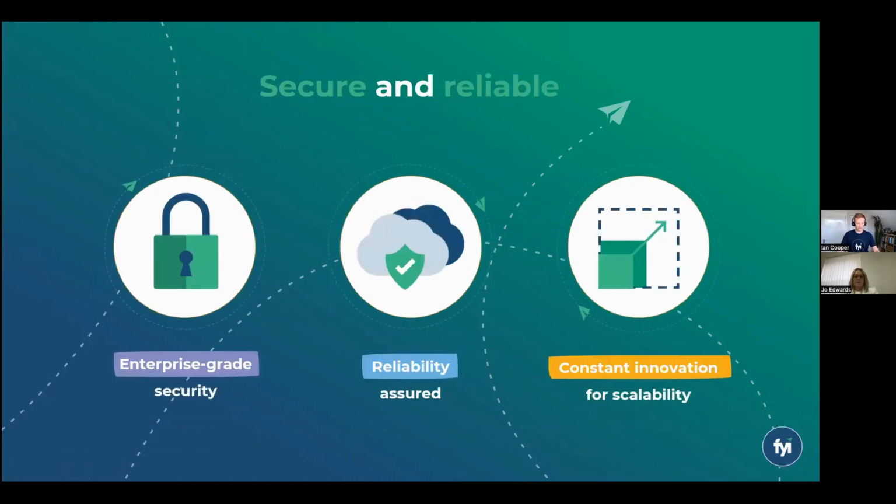And then security and reliability. We, as I mentioned, are privately owned and financed. If anything was to happen to any FYI system, it would be a big impact. So I'm really pleased that we are built on the AWS framework, which is one of the most secure and reliable in the world. We've had a 99.99% uptime since going live in 2018, which is industry standard best practice.